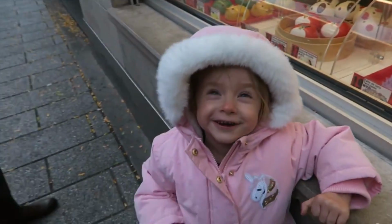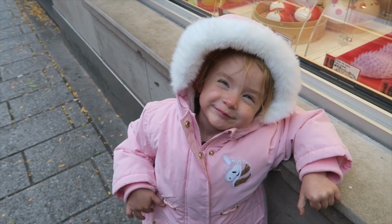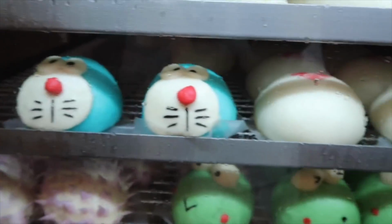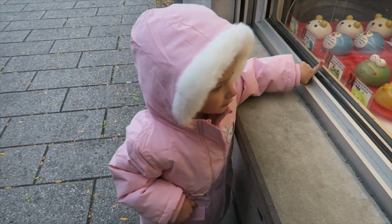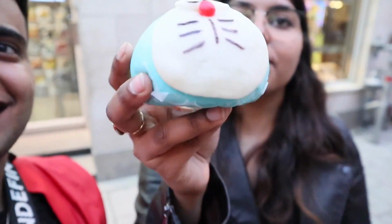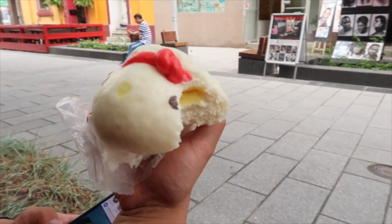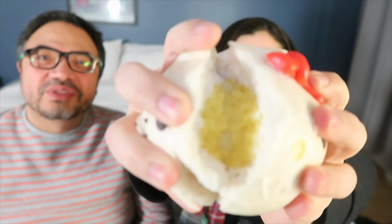Daddy, look at these smile face. Oh, they cute? Do you want to eat them? Oh, look at this smile face. I like the froggy. Which one's the froggy? This one. The green one. Have you found something? A Doraemon! What's the cheesecake? No, it has red beans. See, Hello Kitty. Yeah, this is a dessert one. French custard or something like that. This is my Hello Kitty one that I just took a bite out of. Custard. Yum. Oh, so cruel.